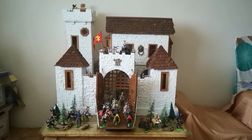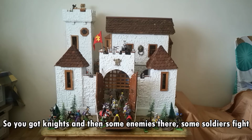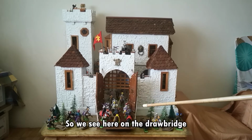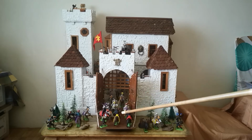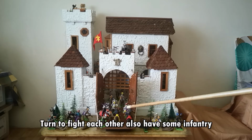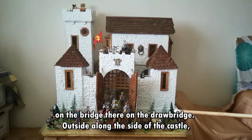All right, everyone, so now our dollhouse or diorama, we have a battle going on. Again, all these soldiers are 1 to 32nd scale. So you've got knights and then some enemies there, some soldiers fighting against the knights. So we see here on the drawbridge, got mounted troops against other mounted troops starting to fight each other. Also have some infantry on the bridge there, on the drawbridge.